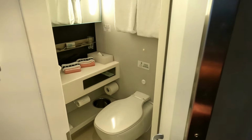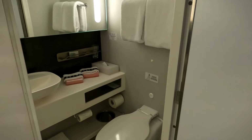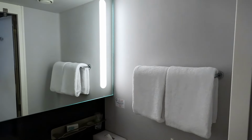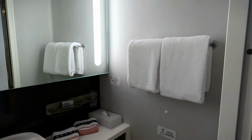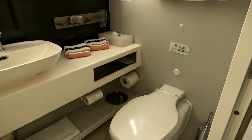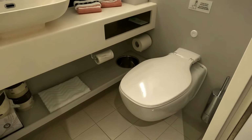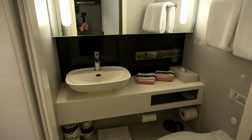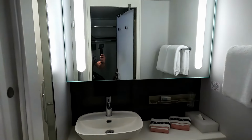Before we go discover our new home for the next week, let's take a look at our accommodations. We start with the bathroom. I was surprised how small it was. Not really a lot of storage area for toiletries and such.